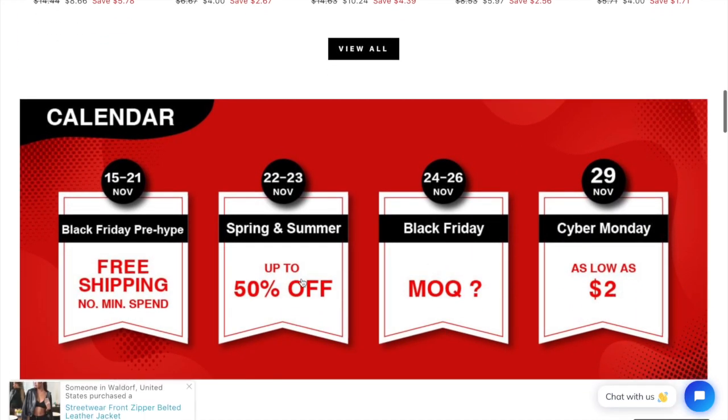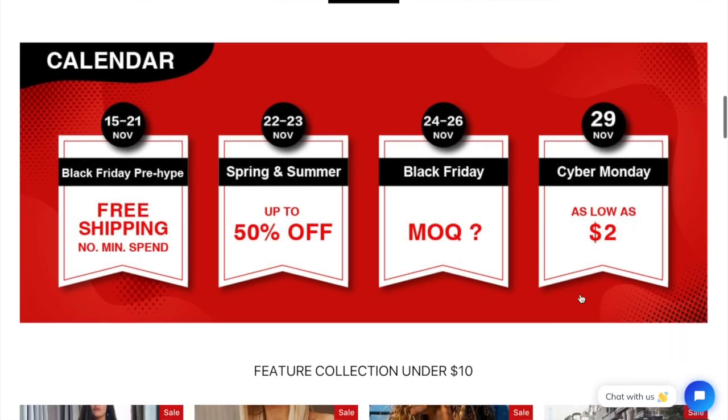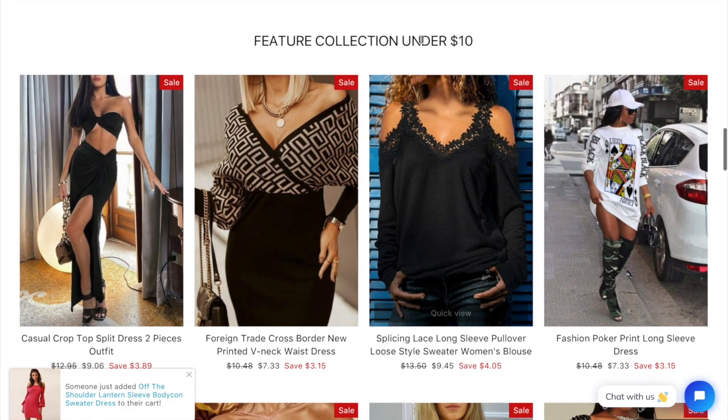Also on their website, they do have a calendar of their events that are going to be taking place the week of Black Friday. So the 15th through the 21st, again, free shipping, no minimum spend. It might be a little too late, but you can definitely start on the 22nd with their spring and summer items up to 50% off. The 24th to the 26th, their Black Friday. They're going to have a minimum order quantity of we don't know. So definitely check out their website starting the 24th to see what that minimum order quantity is. And then on Cyber Monday, the 29th, they have items starting as low as $2. So definitely take the time out to go and check out their website. They do have some really good items at a really good price right now.